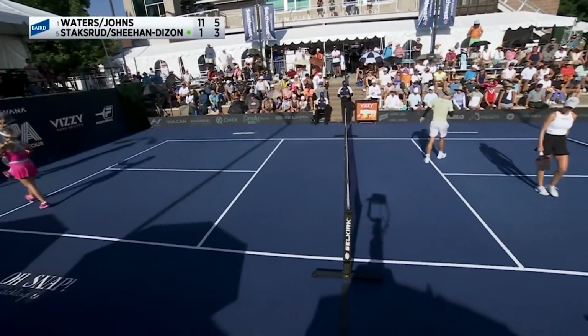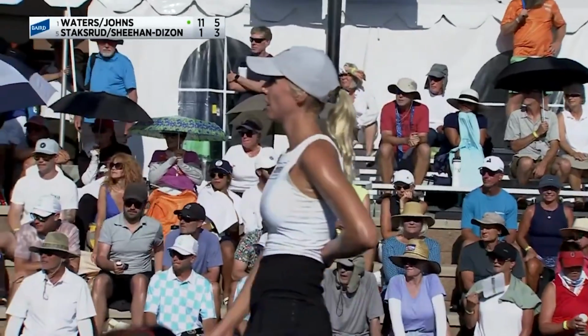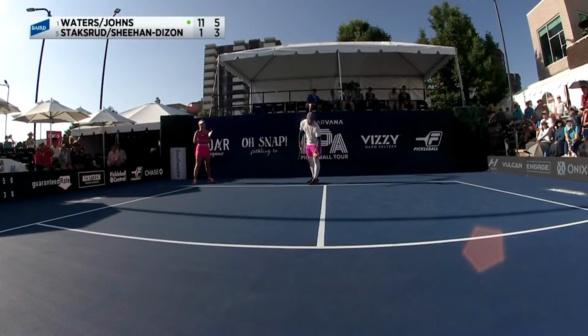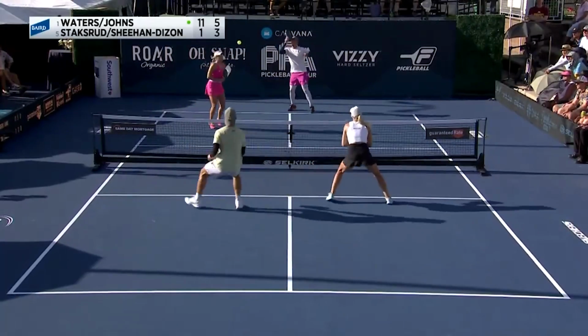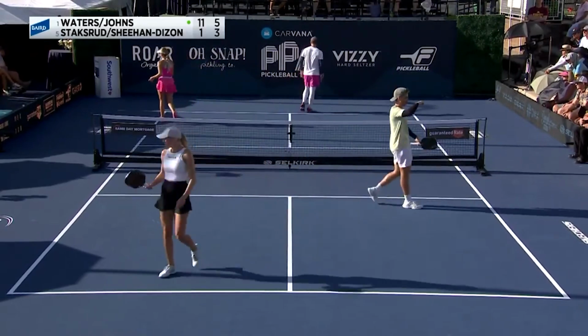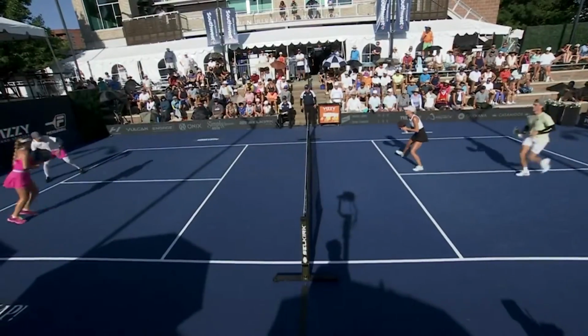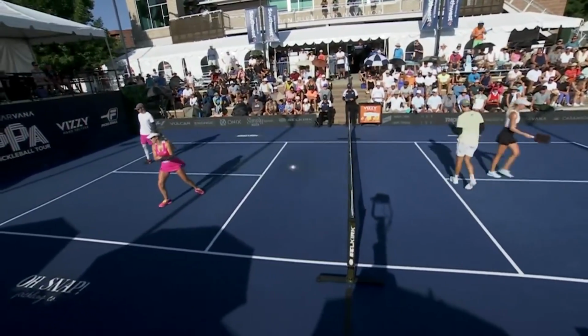Side out. Teams have tried this multiple times, going up and over the top of Annalie's head. Not a bad play, and a lot of times you do need to look for times to change the pattern when you're playing this very, very difficult number one team. Second serve. Beautiful roll from Staksrud, making the perfect contact. 5-3-2.